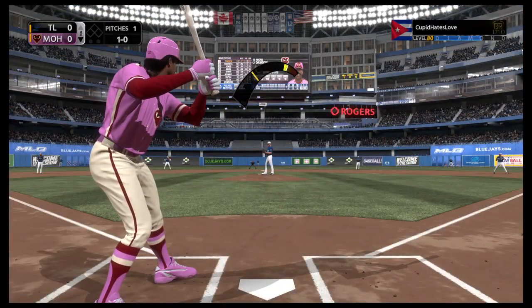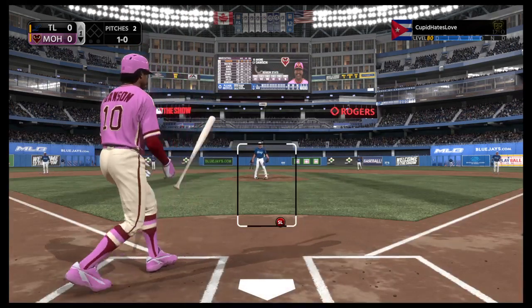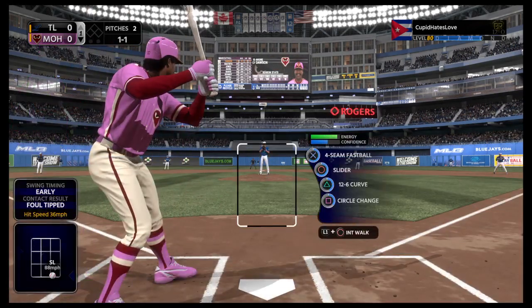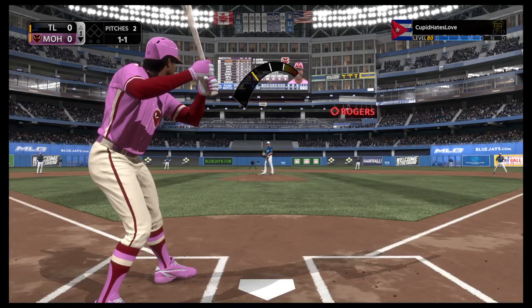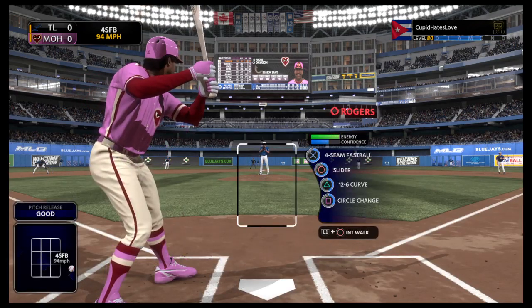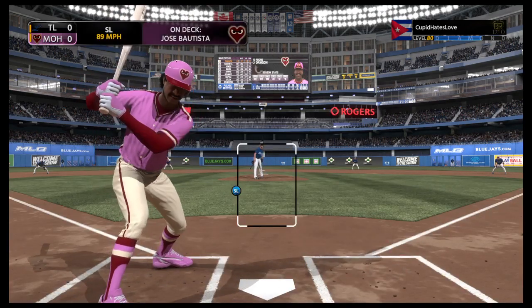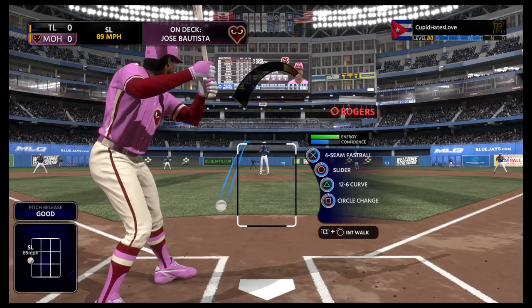The 1-0. A little bouncer. That's a foul ball. Back-to-back breaking balls. He just missed that one right there, fouling it away. Do not expect a third. Outside, 2-1. And it's 3-1 to the Hall of Famer Andre Dawson.